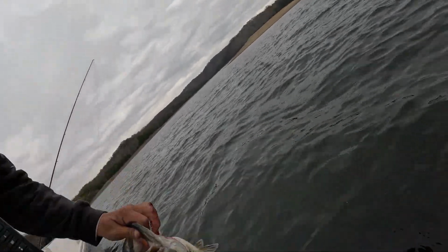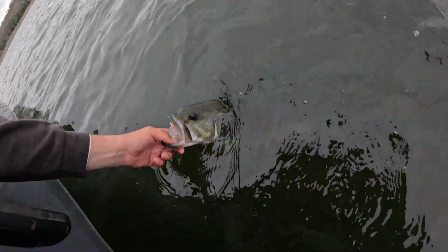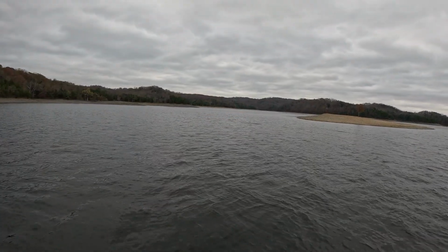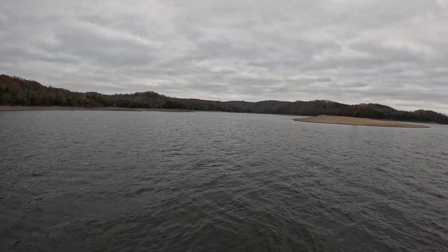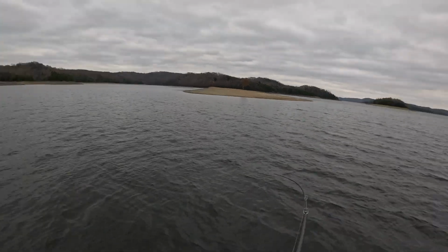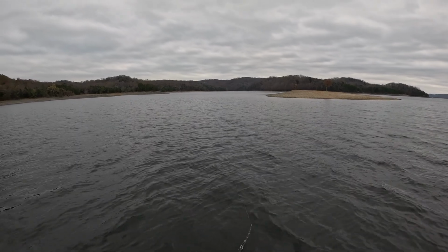Get this guy back. A little bit of blood, but I think it's all right. Off she goes. All right, that's fun. That's why you throw the A-rig and stick with it. She hit it hard. There's the hydrilla.